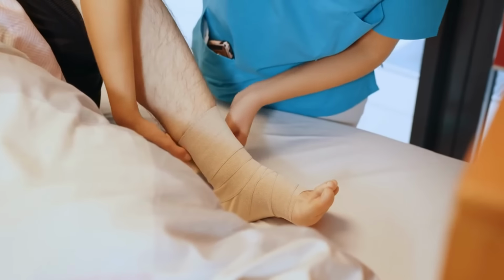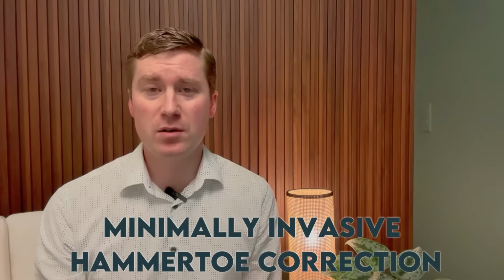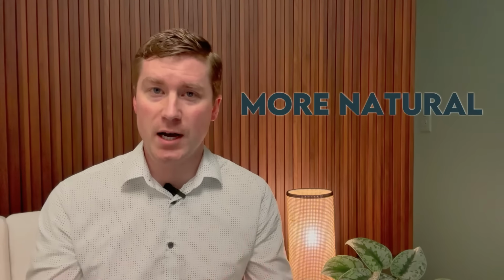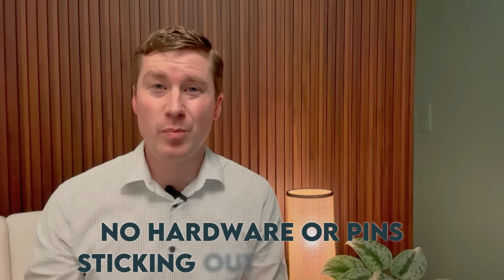Surgical options exist in a few different forms for hammertoes. My specialty is in minimally invasive hammertoe correction. This means you have tiny 2 to 3 millimeter incisions versus your bigger 2 to 3 inch incisions. This can involve some bone cuts or tendon lengthening to try to take away those deformities and make your toes look more natural.